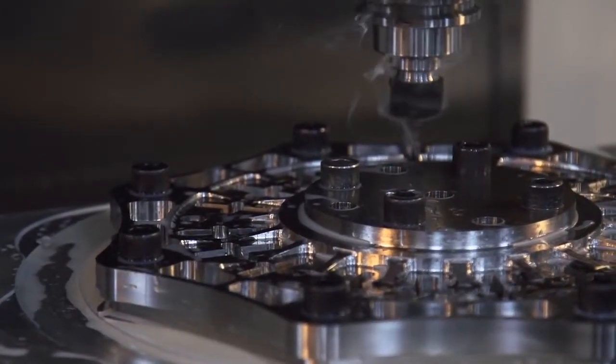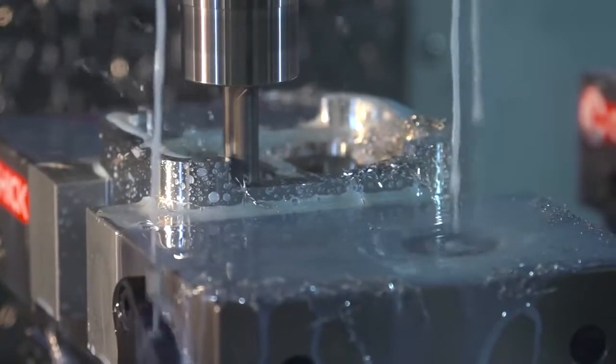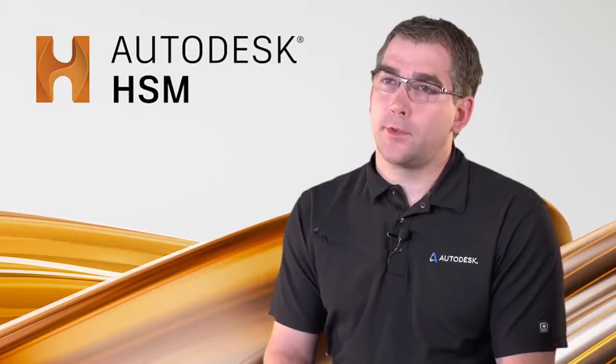Collaborating and engaging with our users is a key part of how we develop our solutions. So as you adopt HSM, I encourage you to join the community and help drive the future of making things.